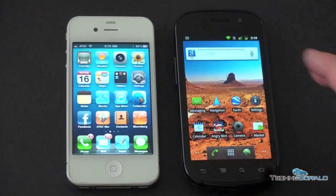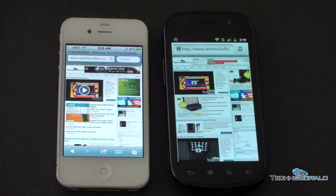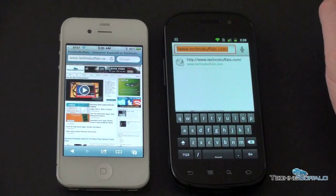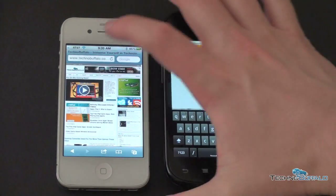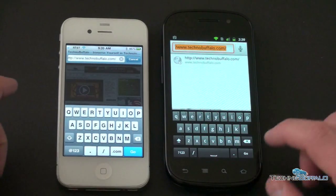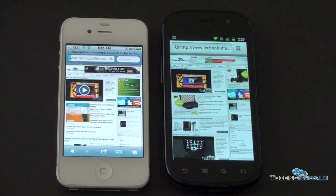Alright, so for speed, both of these are running on the same Wi-Fi network. Let's try and load the same web page. Both of these pages have obviously been loaded before, so it's a test of websites that you visit on a regular basis. We'll go ahead and do a refresh on each. Hit them at the same time, again on the same Wi-Fi networks. So we've got go right there, and go right there, and they are both off.